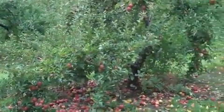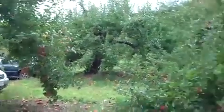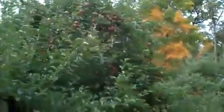How you doing? It's a blustery day out here at Neshoba Valley Winery, and I just wanted to show you that we still have some apples. These are actually two of the better trees that we have left available for picking. A lot of the apples are up high. These are Baldwin apples out here, and I'm going to take you out and show you some other apple varieties that we're picking this weekend.